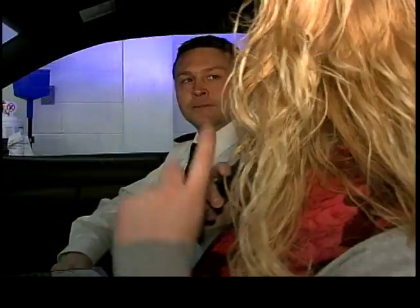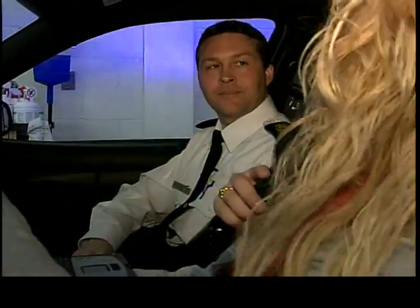Okay, and then obviously you've got, I didn't see this here. I don't know if you can see this, but what's this for? So we have a rifle that we use. It's a C8, a close quarter battle rifle. It sits right in here, and then it locks in like that. When the officers go on patrol, just like with all the other kit, they'll take that out with them on patrol, and then it's accessible should they need it in a situation that requires it.